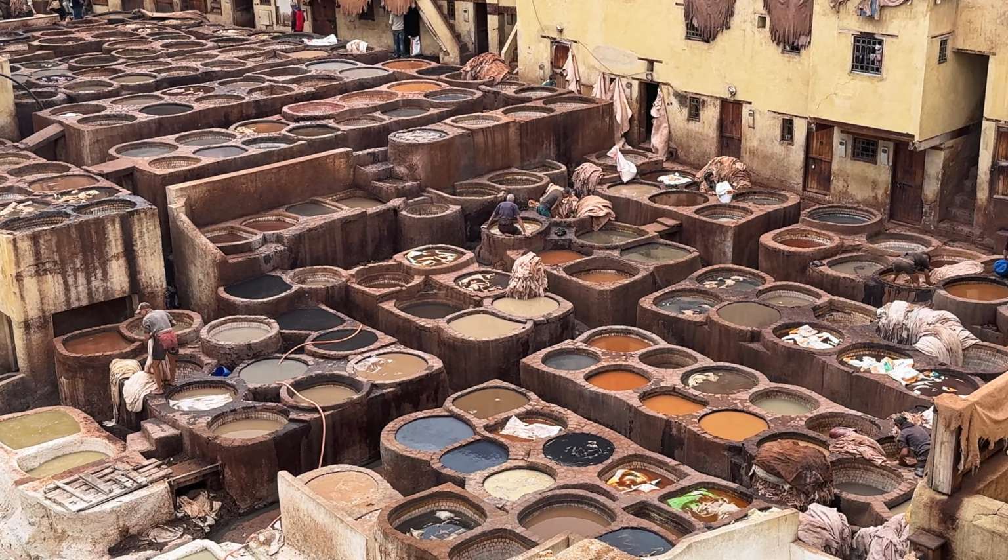The Fez Jewish quarter, known as the Mellah, was established in the 15th century. The Mellah was home to a thriving Jewish community and featured its own synagogues, schools, and markets. Notable landmarks include the Ibn Danan Synagogue, one of the oldest and most important synagogues in North Africa. The Mellah's narrow streets and distinctive architecture provide a glimpse into the rich cultural heritage and history of Jewish life in Fez.